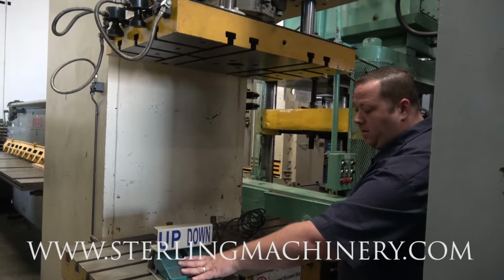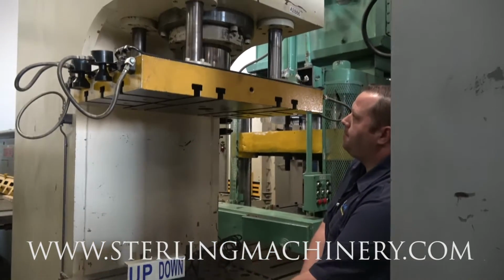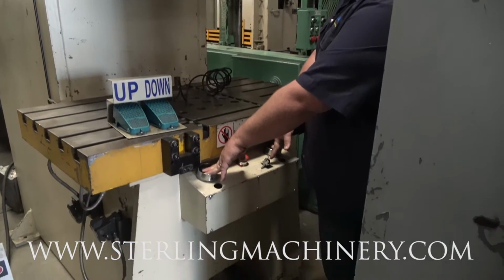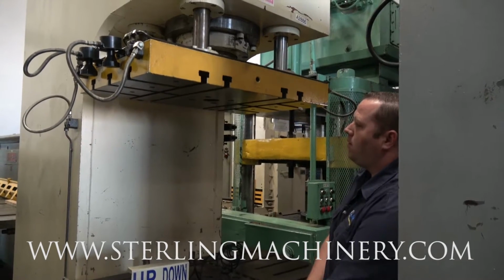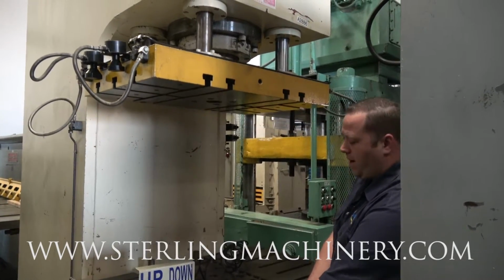So you got a foot pedal, and you're also gonna have your palm buttons. Right now we have it in palm mode. We'll show you it working. You can see the cylinder all chrome, real nice, nice and clean. Got the limit switches here on the side. As soon as it hits the bottom, it's going to go ahead and rise right back to the top. You got T-slots just about every which way you can on the bolster as well as the ram.